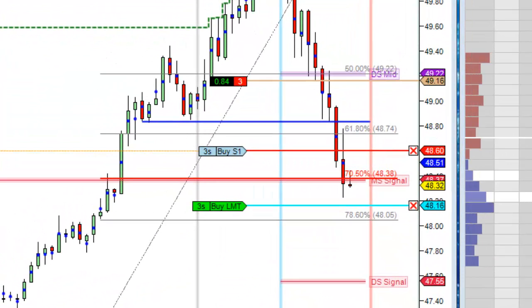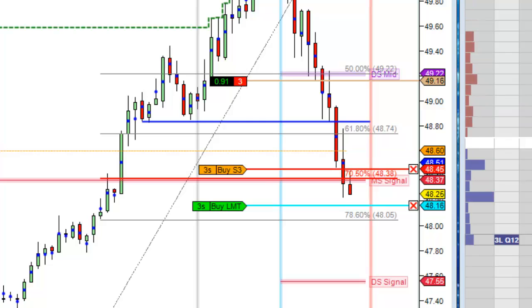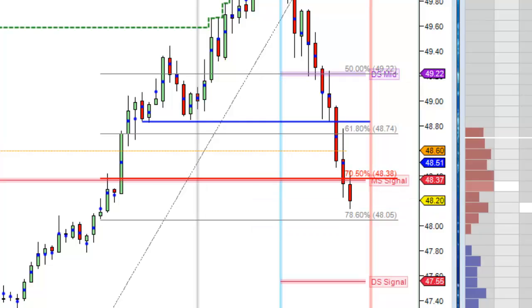37, there's 33, 32, 31, 30, 29. Come on, 28, 27. There we go. 46 now in the trailing stop. 21, 20, 19, 18, 17. Come on, finish it. There you go. 100 ticks on 3 contracts and done.